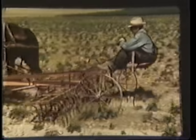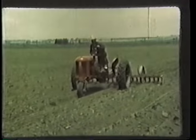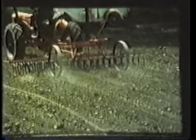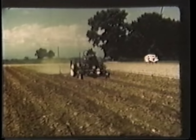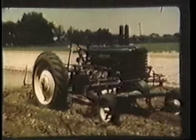This is a scratcher to destroy tiny weeds around potato plants. Here's the same job done by a tractor. Besides killing weeds, it also aerates the soil. This rig was set up by Ted Swanson. An ex-B-17 pilot, Ted cooked up an easy way to cultivate his potatoes.